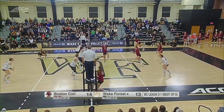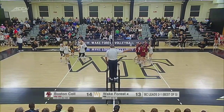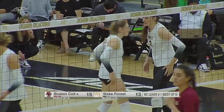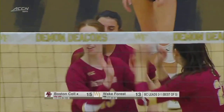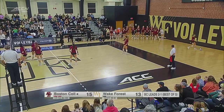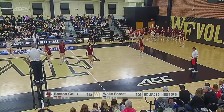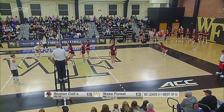Farrell just barely gets it over the net. And the block attempt goes out of bounds. Hard swing by Jensen of BC. They go back up by two. Such a nice calculated serve by Farrell, but I feel like Boston College has kind of rhythmically gotten into the groove of dealing with those serves now. So they're probably better off just trying to pin those outsides to the line so that they're kind of taken out of the offense.